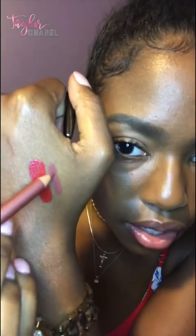So I'm gonna go ahead and put that next to that and show you guys. Oh, it's super, super soft, guys. The formula is super soft. Now, look, this will look so pretty together. Oh, God, I'm so ready to try this. It's just a perfect mix of brown and red to give you that dark, dark liner that you need and that nice pop of red. So, super excited.